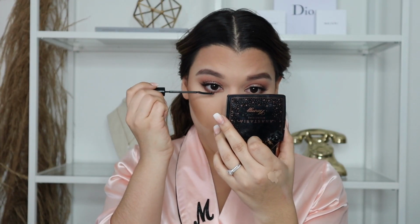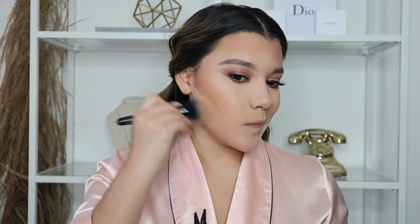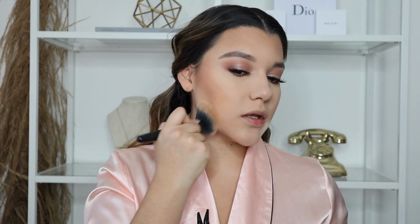So I'm going to start by applying some mascara on the top lashes. Then I apply some on the lower lashes. I'm going to take off this powder now. Shout out to this powder for sitting on there for a while.